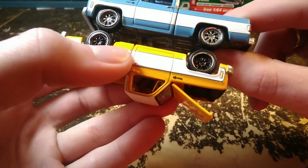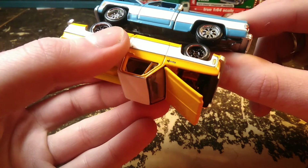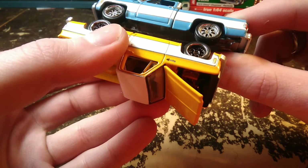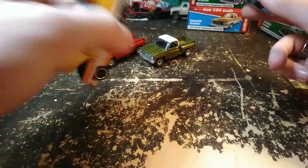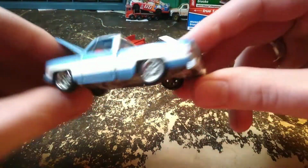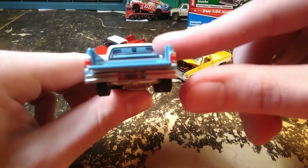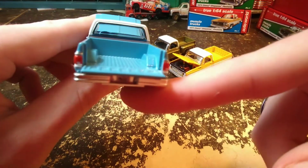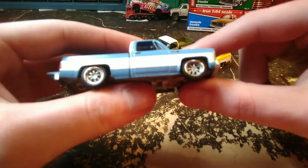And these trucks have the same wheels. They're just that one version is black and one is silver, but they appear, at least to me, to be the same wheels. Tailgate opens on this one as well. That bumper looks a little bent on this side here. But, I mean, I really like these trucks. These trucks are pretty cool.